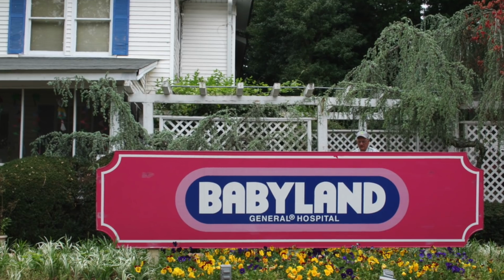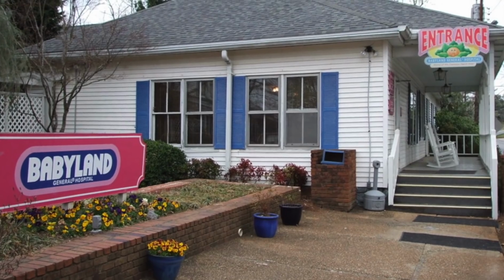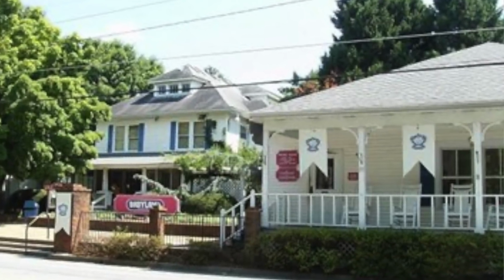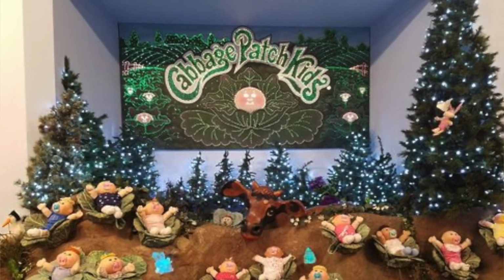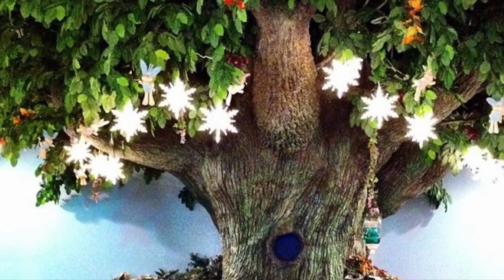Babyland. The original Babyland Hospital was a more modest location. Still a mansion, but an older, ricketier one. And also a real hospital at one point, so ghosts. And it consisted of intricate Cabbage Patch displays and, of course, the magical crystal tree that births Cabbage Patch babies out of its cabbage hole.